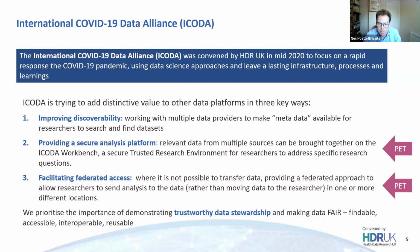We've tried to do things a little bit differently. We've tried to focus on making sure that data is FAIR, so findable, accessible, interoperable, reusable, and discoverable in a very open fashion. All of our projects have run within a secure analysis platform, our trusted research environment, the ICODA Workbench, so a privacy enhancing technology. Some of the projects have been using federated analysis as well, so they've been sending analysis requests to the data from our trusted research environment to another environment and having the analysis results come back. And we've really focused on trustworthy data stewardship through the initiative.